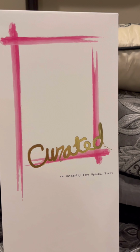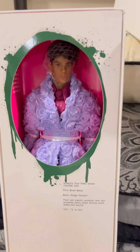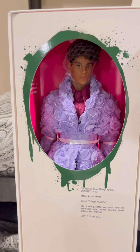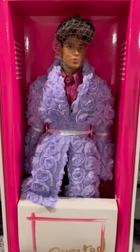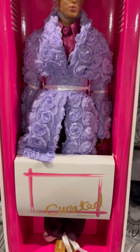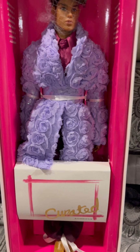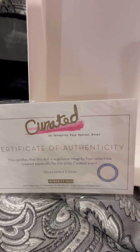Pretty cool. You open it up to find out that Jesse Ayala did this doll. It says what the doll's made out of, and it says a curated event. So I really like that. It's pretty cool. I haven't seen that before with Integrity. Here he is. He's very, very handsome. We've got a lot to discuss. And next, let's see all of his accessories. And again, he was one of 300. It just doesn't say which one he is.